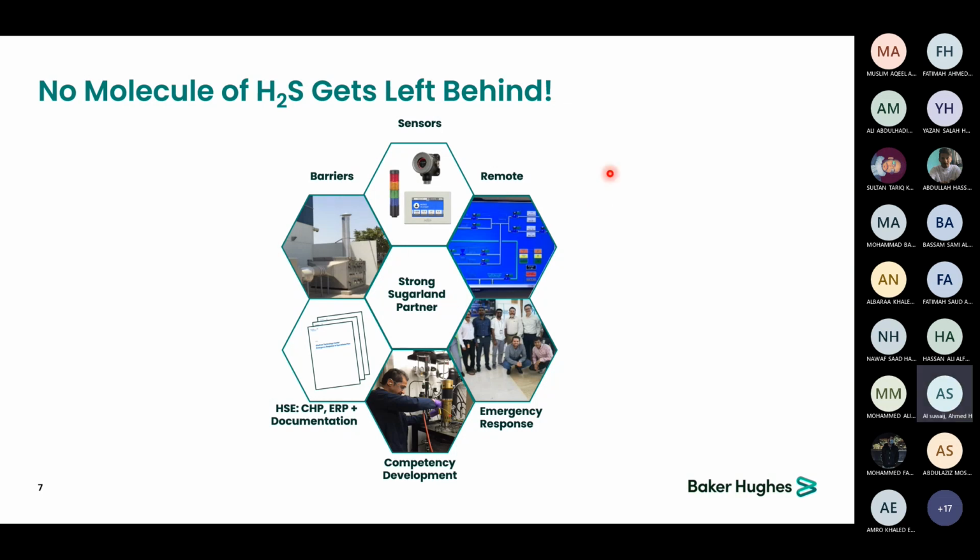To do that, we have set a lot of barriers. We have put in a lot of sensors. We are controlling the lab remotely during the critical time, which means during the time when the H2S is flowing from one point to another. We have a lot of documentation stating how we handle emergency situations and how to handle H2S in normal operation. We also have the emergency response team, which I will talk about in some detail in a few minutes.